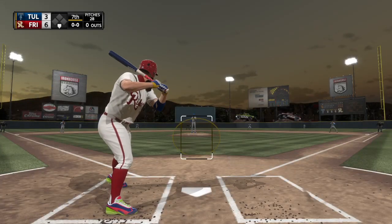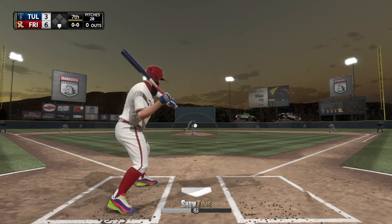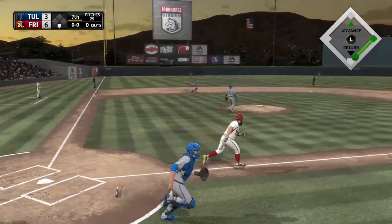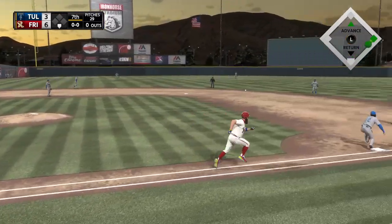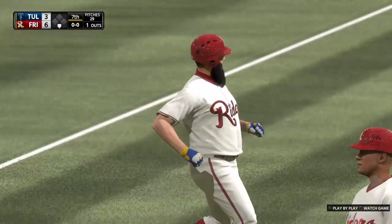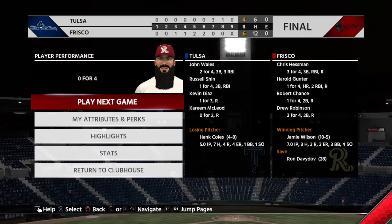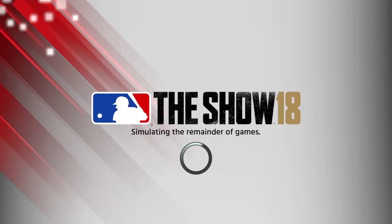Settling in now, Miguel Oliveros. 0 for 3 to this point. Yeah, not his game so far. Oh, look at the sliding stop. He is out. A 6-4 finish in tonight's affair. Frisco led this game from the third inning on and never wavered.